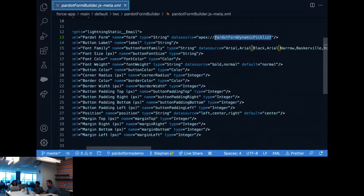Now, this may seem like it's super simple, and that's because it is. But it makes marketing's lives way easier because they now have direct access to all of the forms that they need. And this is an example of how you can use those dynamic pick lists to go and get data from Salesforce that may be relevant to the email builder and bring that in.